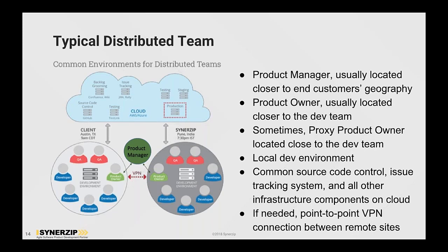And of course, the rest of the development environment, as you see here, is pretty straightforward these days. The dev environment is pretty much local for each developer on their machines, and everything else is on the cloud. And if you need, you can set up a VPN to allow collaboration and all that. So that's become pretty straightforward. But the idea is, we just want to clarify the product manager versus product owner versus proxy product owner roles, as you will see in the next pages, how they come together.